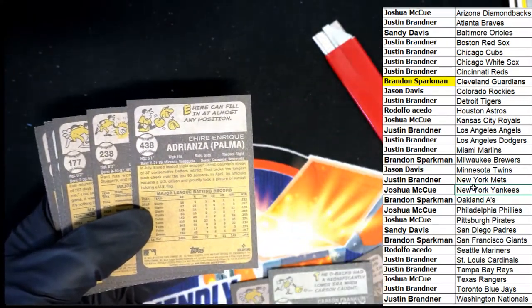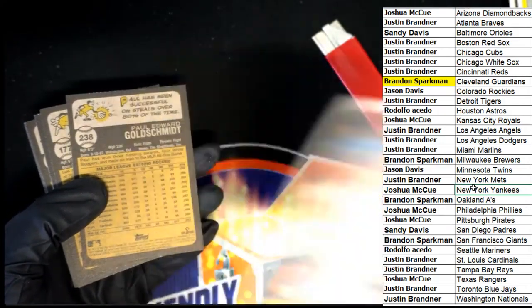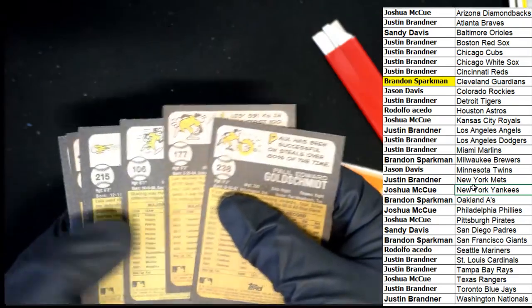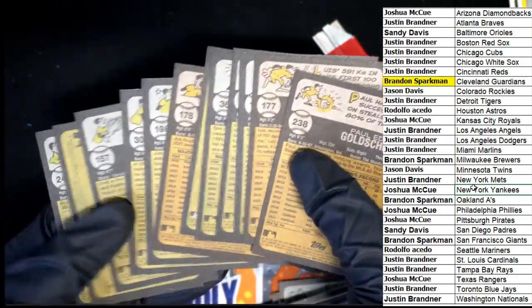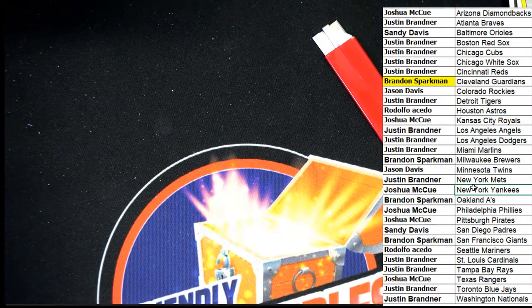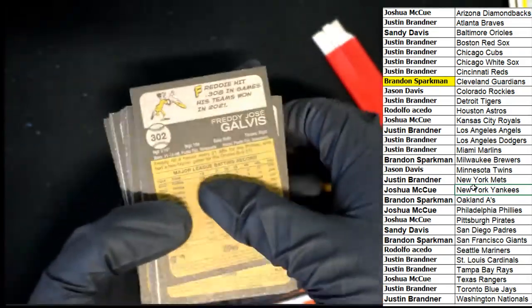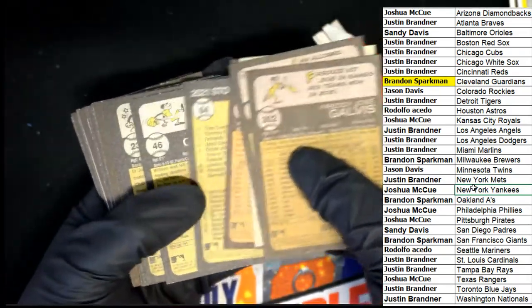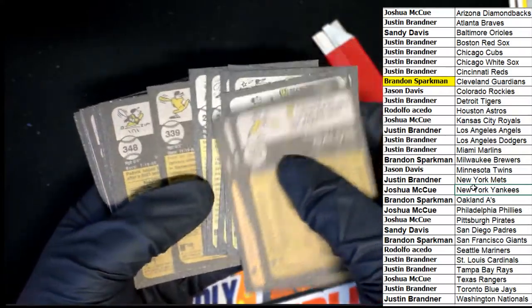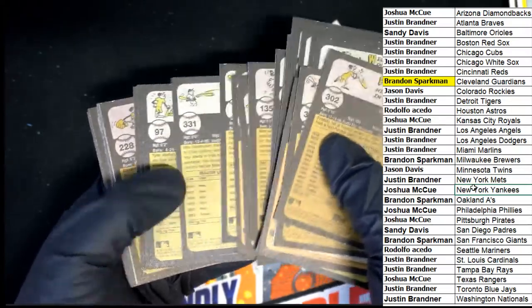There's a short print for the Atlanta Braves. The numbers 400 through 500 are all short prints. 400 through 500. It's actually 401, I think.